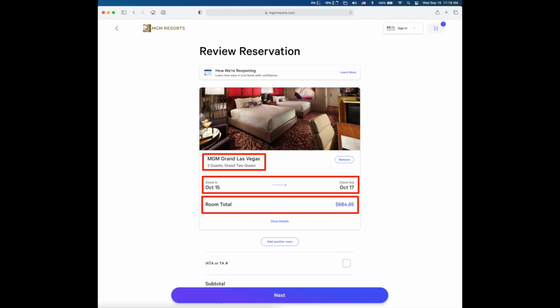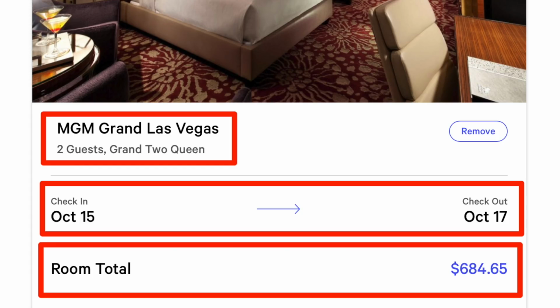Now for my personal experience, I stayed at the MGM Grand in Las Vegas, and first of all, let's talk about the actual pricing. First, we'll take a look at the pricing directly from mgmresorts.com. So here is a 2-queen room from October 15th to October 17th. In other words, a 2-night stay.